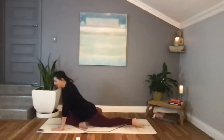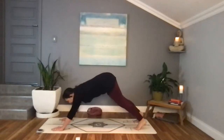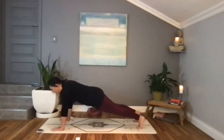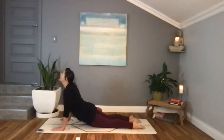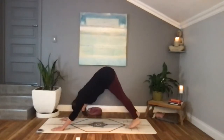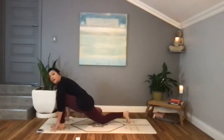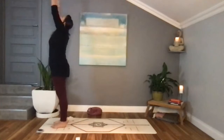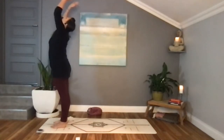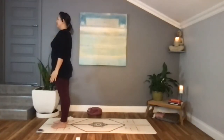And release. Tuck your left toes under and step back to plank. And exhale. Inhale. Exhale. Inhale, left foot forwards. Exhale, right. Inhale. And exhale. And come to stillness.